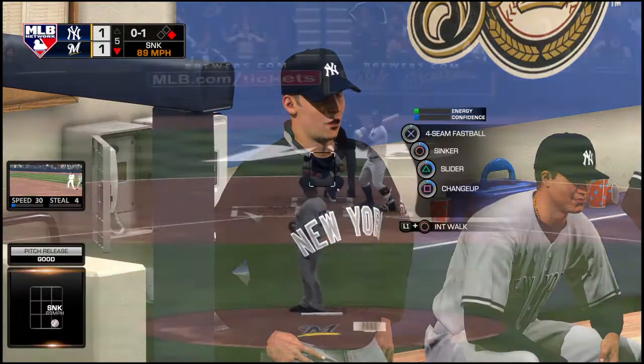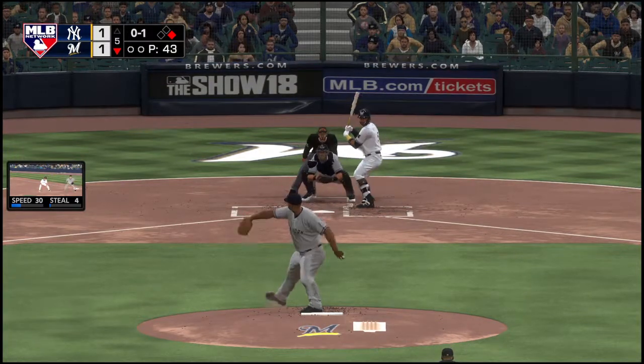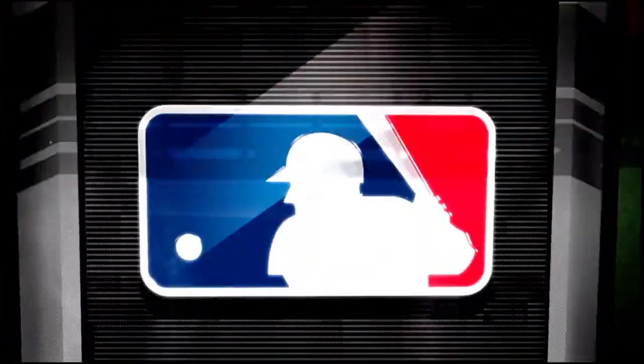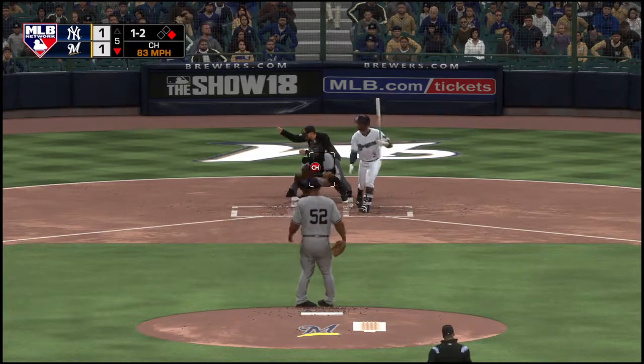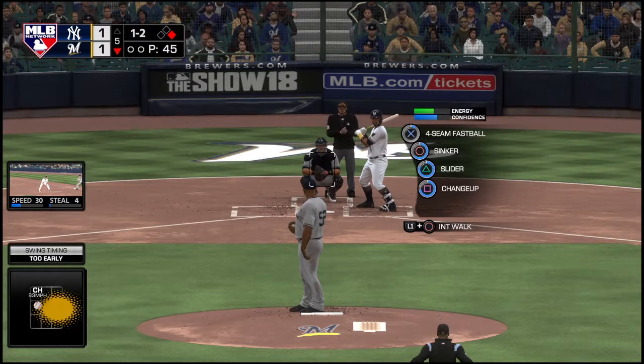A knee-high sinker. Tough pitch. Strike one. Leadoff man aboard here in a 1-1 ball game. And oh, look out. Up and in and nearly took his head off. Wow, fastball up and in. I'm not sure it was intended to be that far up and that far in, but message sent. Beware. Count moves to a ball and 2 strikes now.